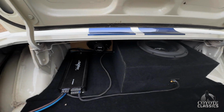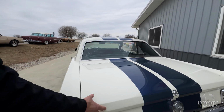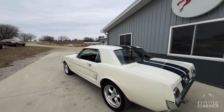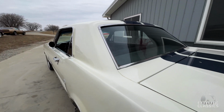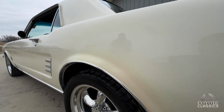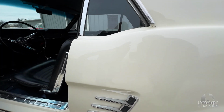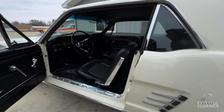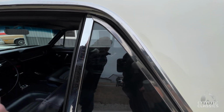There's your sub amp. Like I said, not perfect paint. It's got a great stance. Super solid car. It's one of the better looking coupes, I think. Got a small paint chip here, and that's just rail dust on that white. As far as the chrome around the windows, some of that's original. It's got some dings and little marks in it.